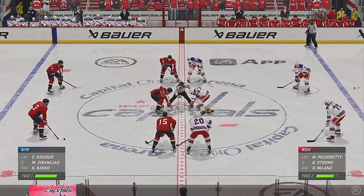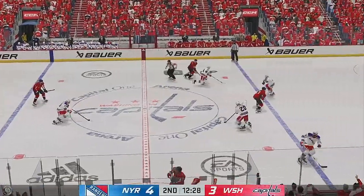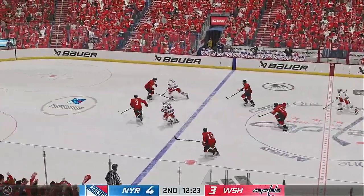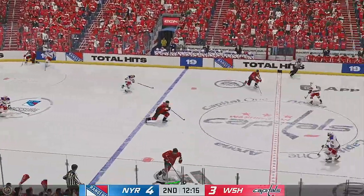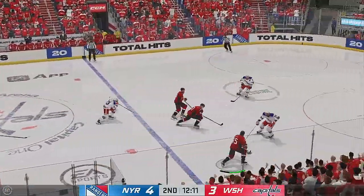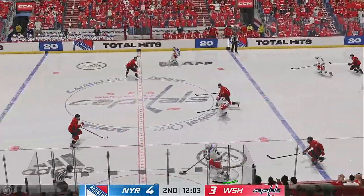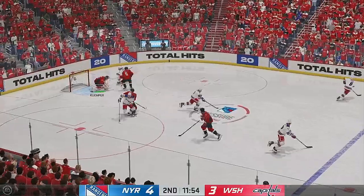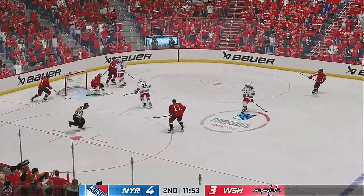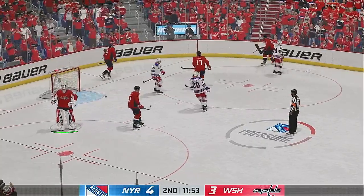And you can certainly feel the momentum changing tides right there, James, especially after that goal. They cut the deficit within one. And that's broken up by Kreider. Can't stay on his feet after that hit. Milano's crossed the line and gained the zone. Puck grabbed by Miller. Across the line along the left wall. Turns it aside with a glove. And they'll get a breather as the goaltender covers it up.